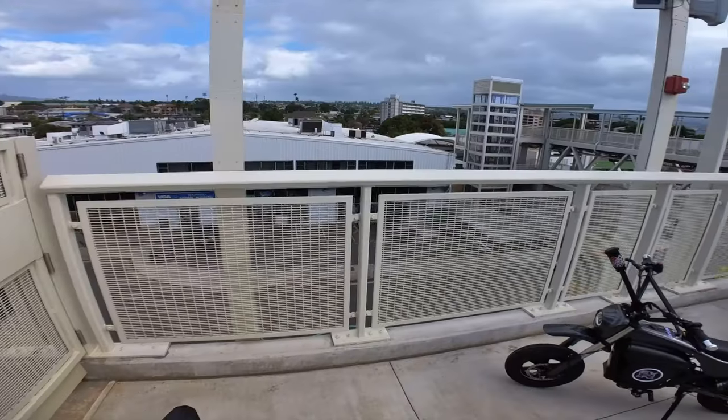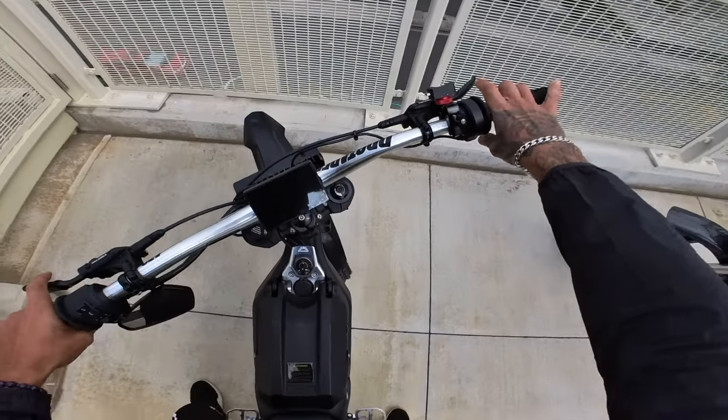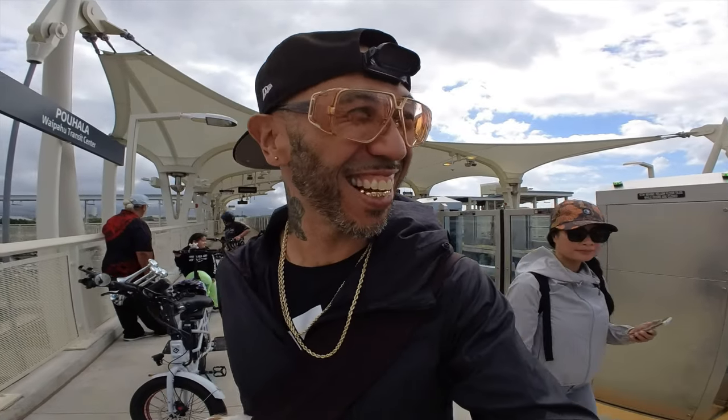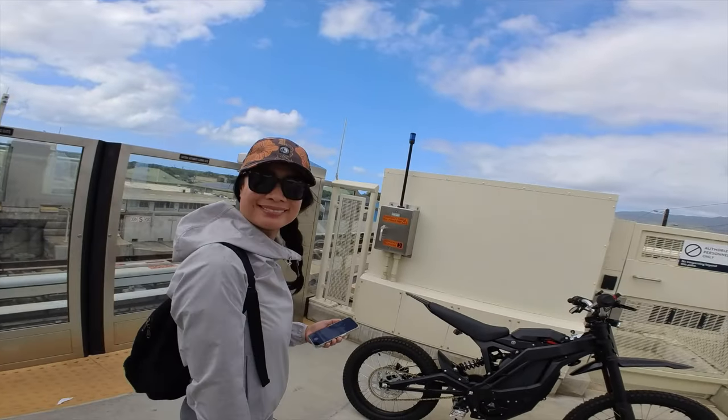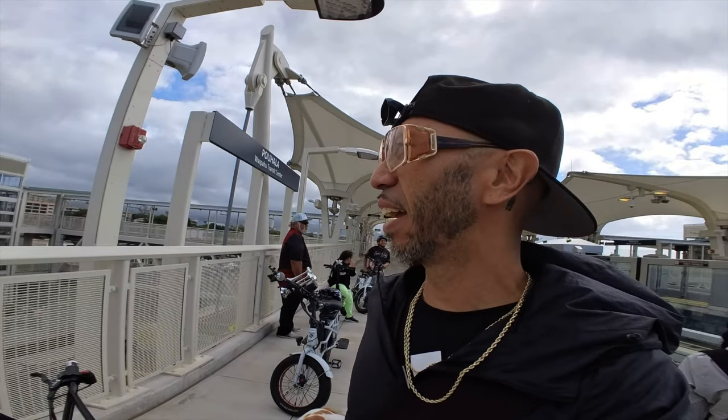There you go. Let's get off the bike. How you doing, wheelie boy? Oh, how's it, everybody? We're outside on the rail. Say hi. Yeah, we're with Alani and family, and we are headed to Kapolei. We're going to be cruising around and looking for a place to eat.